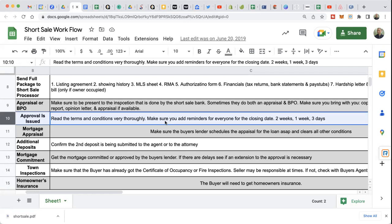Because once you get that approval letter, it's going to have approved expenses. And you just want to make sure that your approved expenses are in line with what you were expecting on your HUD-1, because you never want to go to a closing and find out that the bank's not paying for the attorney or the bank's not paying for the title. Or maybe the bank cut you down on commission and you didn't even have the opportunity to fight it when you had a chance. So you want to make sure you check that out.